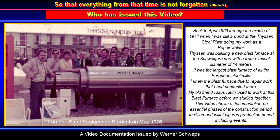My name is Werner Schweppes, and I was a repair welder at the Thyssen steel plant from 1969 until the middle of 1974. During my time there, I saw the construction of this huge blast furnace from the beginning, while performing repair work on the nearby sintering plants. This new blast furnace at the Schwelgern port was built with a furnace vessel diameter of 14 meters and was the largest blast furnace in all of the European steel mills. Later on, I conducted some repair work on the blast furnace myself. My old friend Klaus Kates used to work at this blast furnace before we studied together.